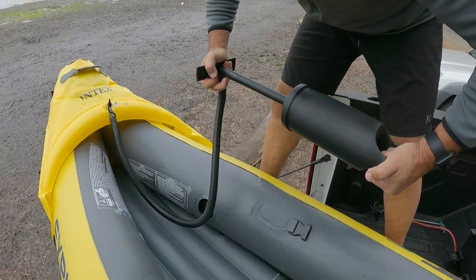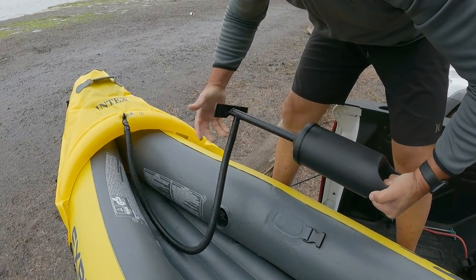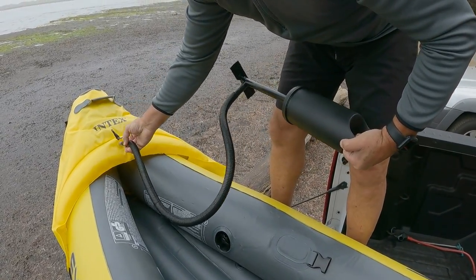Okay, you can't forget, there's a plug back here. You can't forget to put the plug in. Very important if you want to stay afloat. That's a lot of responsibility right there. Want me to hold it?